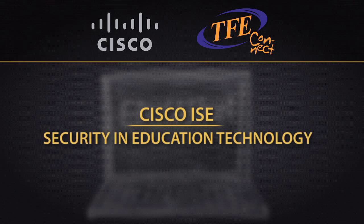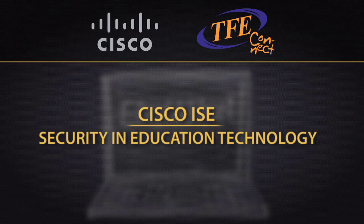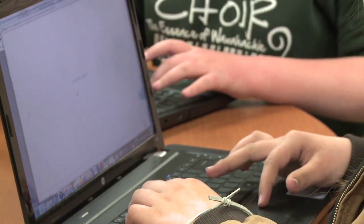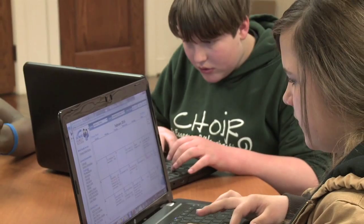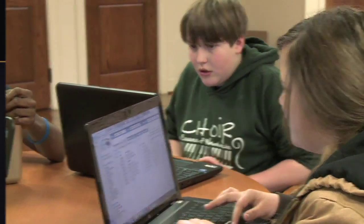When students are bringing in their own devices for BYOD, probably one of the biggest challenges you have out there is the device itself. There's security concerns that the district may have with potential content on that device. Being on the network, where do you put this device now that potentially could have problems?